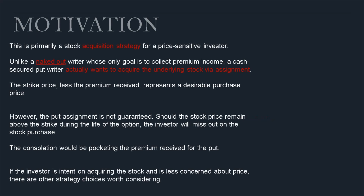Motivation. This is primarily a stock acquisition strategy for a price-sensitive investor. Unlike a naked put, whose only goal is to collect premium income, a cash-secured put writer actually wants to acquire the underlying stock via assignment, hence the term cash secured. The strike price less the premium received represents a desirable purchase price.